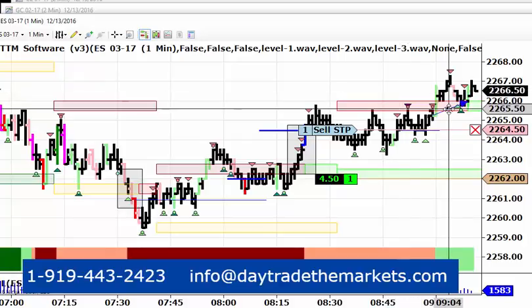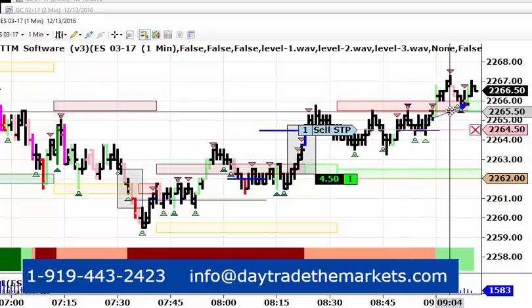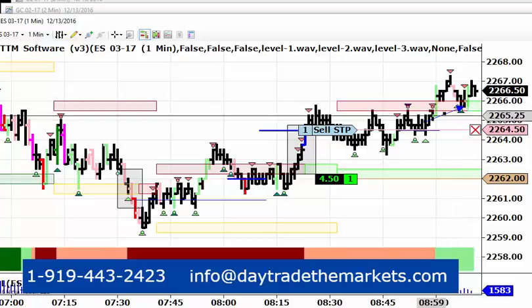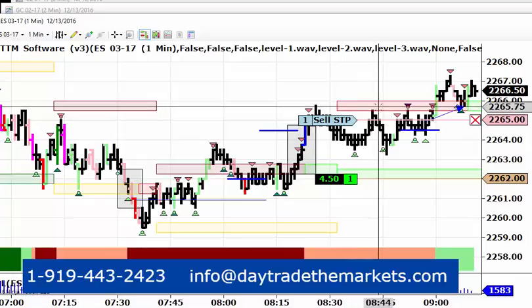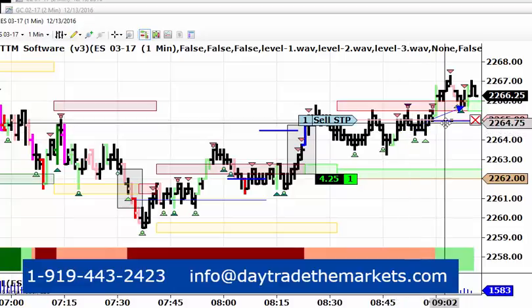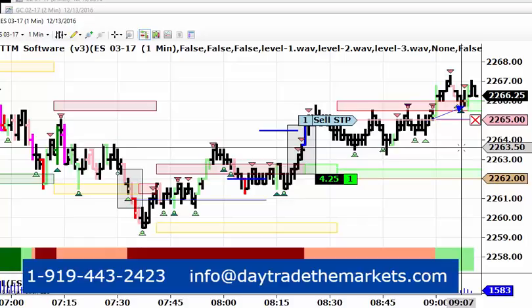You can see we have another level 1 buying bar, the weakest of the buying, just the light green right here. Its low is right here at 22.65.75. So I'm going to bring the stop up to 65 even, 3 ticks below the 65.75 low of that bar there. So it's moved our stop up just a couple more ticks. So lock in 3 points at least on the second contract.